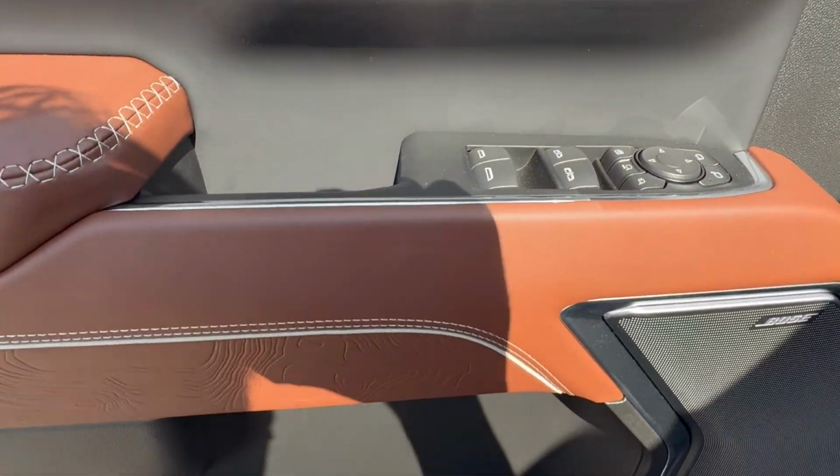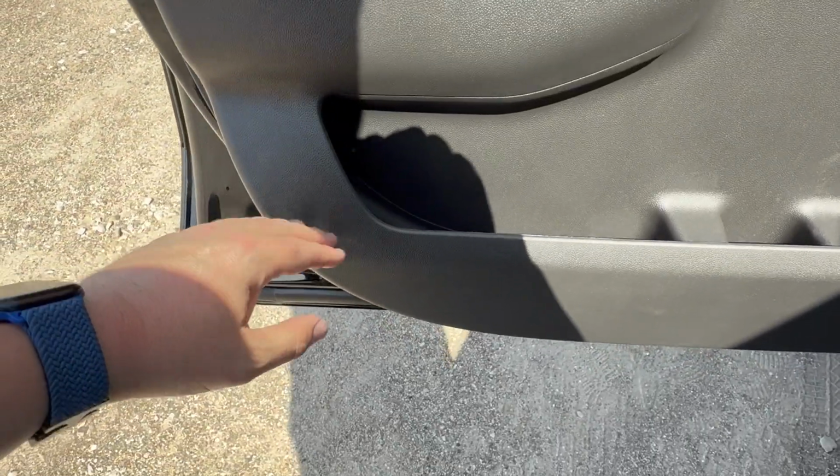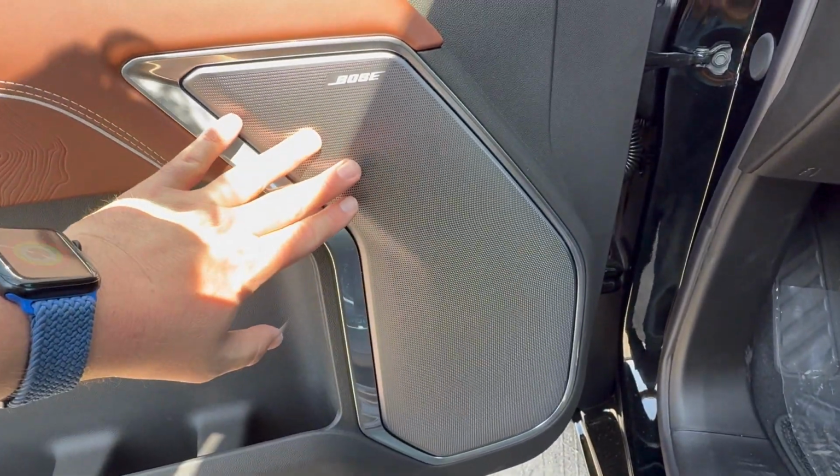Your grab handle is down here. Now down here, in the less touched area, is all plastic. You do have molded areas for mat pockets and a couple bottles. And of course, it does have the premium Bose audio system.